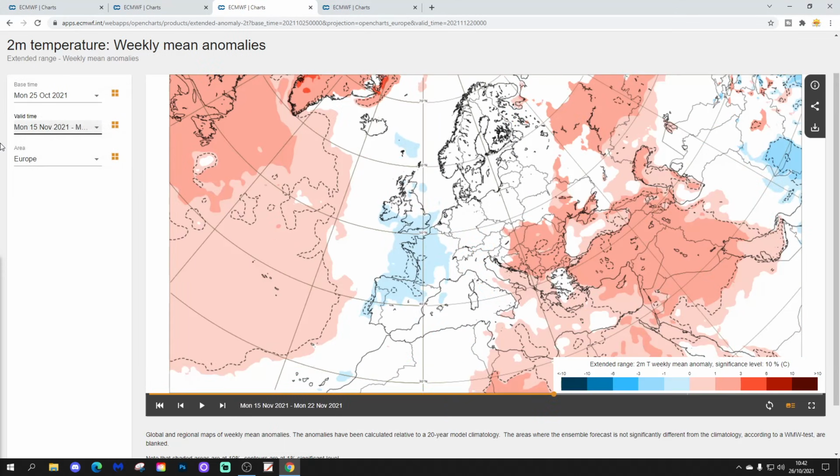Week 4 temperature anomalies look colder than average across Western Europe. It's a cold November suddenly shaping up after what's been a very warm autumn, certainly for the UK and Ireland anyway. Could it all flip around and turn cold in November? That's what the ECM is hinting at here.